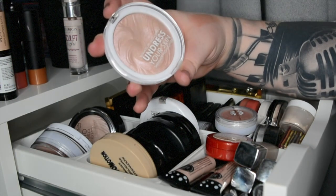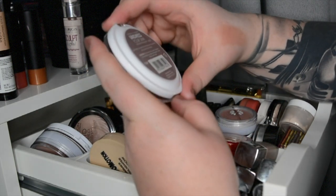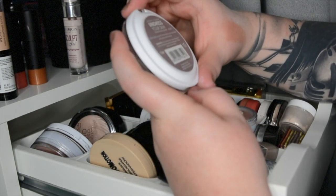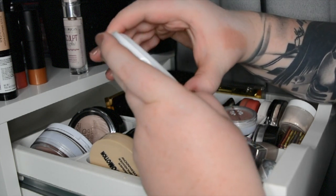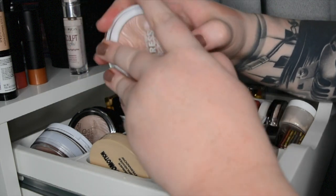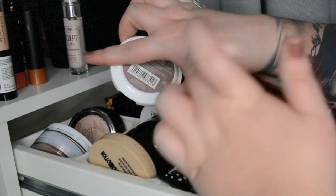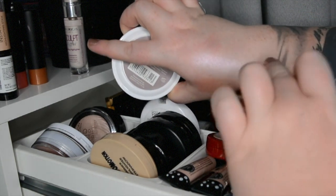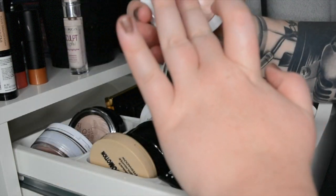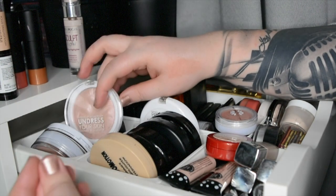I have the Undress Your Skin by MUA, which I think everybody has. Not sure which one this is. I know there's a couple of different ones now, but again, this is just like a pink one, just like the one previous, and you can see they're kind of just going in together now. But yeah, these are pretty much the same. I should probably get rid of at least one of them, but I love them so much.